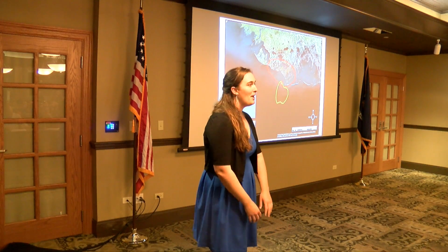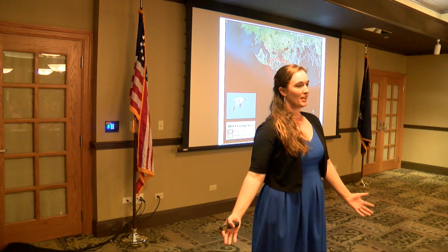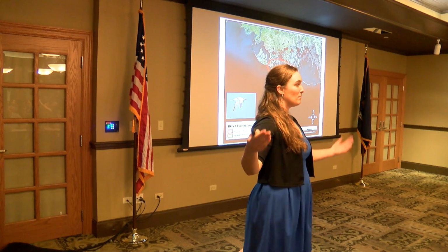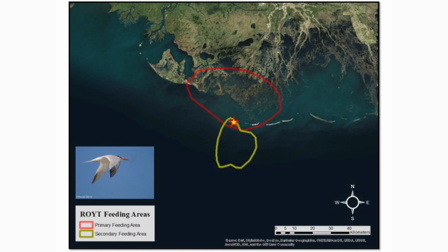We also found that these birds traveled a lot further than we originally expected. In fact, the furthest distance these birds traveled was relatively the same distance between Houma and the tip of Cocodrie. And lastly, these core feeding areas these birds used were relatively large and connected. In fact, the largest core area was roughly 3 times the size of Baton Rouge.